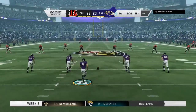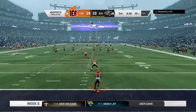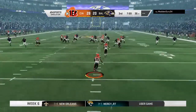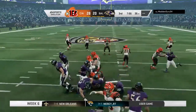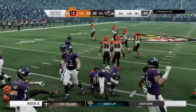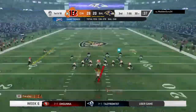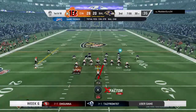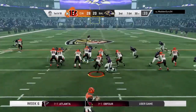Forecast calling for more of the same. The rain set to continue as we are underway in the second half. This is fielded at the goal line. And a nice return sets him up pretty good here at the 30-yard line. The Bengals drive about to get going. They have the lead. Now they'll be looking for some separation here as we begin the third quarter.